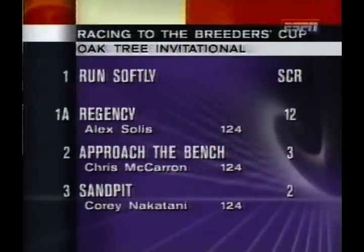Regency starts at 12-1 with Alex Solis, the rider. Drawing the rail, but number 2 in the program is Approach the Bench, winner of the Eddie Reed earlier this year. Chris McCarron rides 3-1. Now, making his 3rd start in the United States after 2 real good races at Del Mar, Sandpit is here at Santa Anita in his first Grade 1.